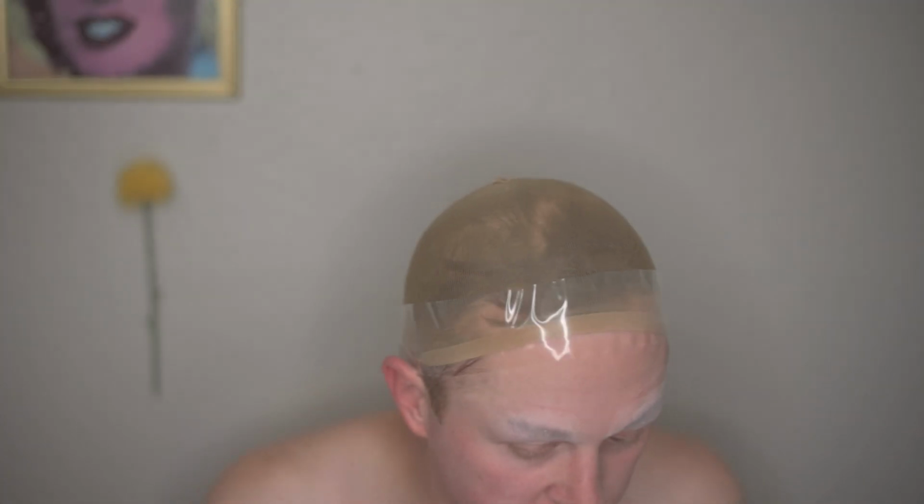Brows almost always have to be a cool tone because it's 3D, so it's creating a shadow, and shadows are cool toned. Even with real makeup, if your brows are warm toned, it looks makeup-y. This is the only way to describe it.